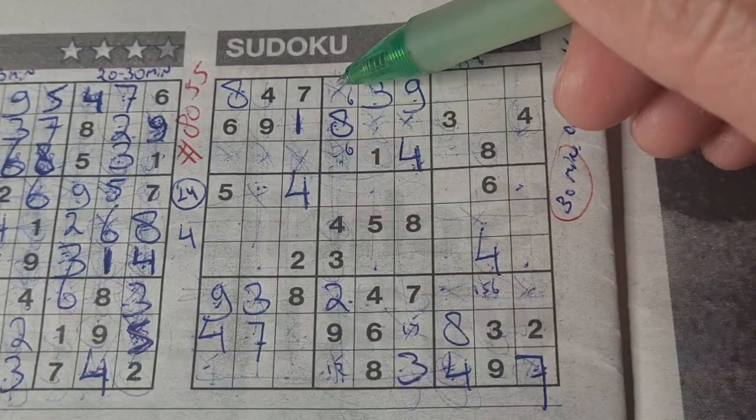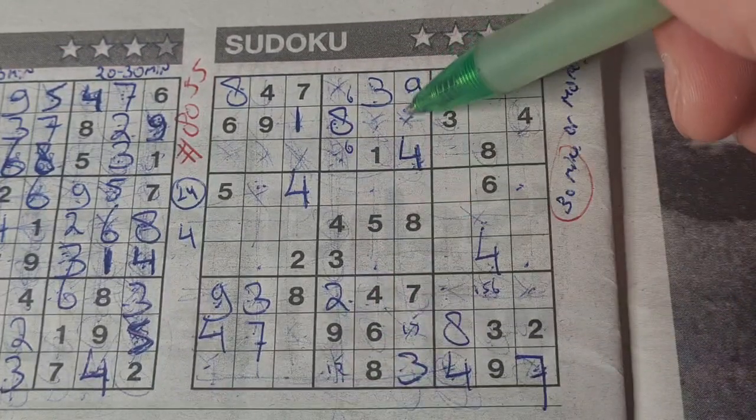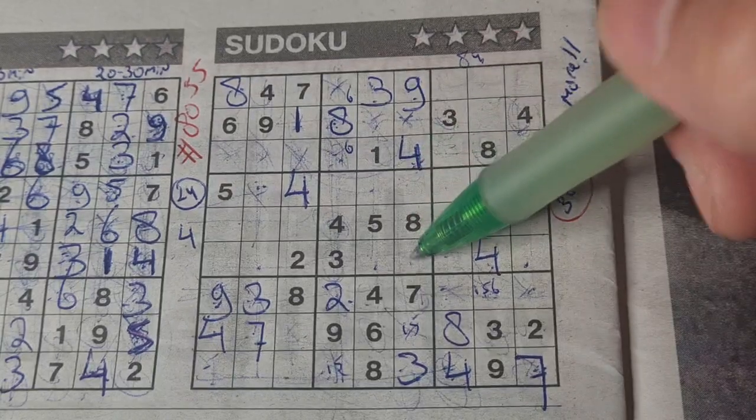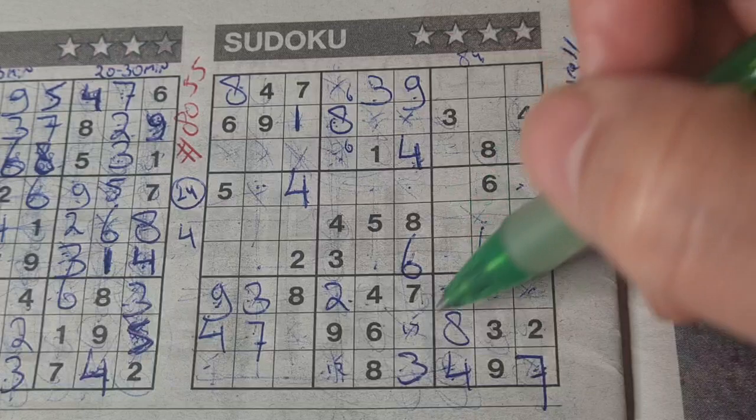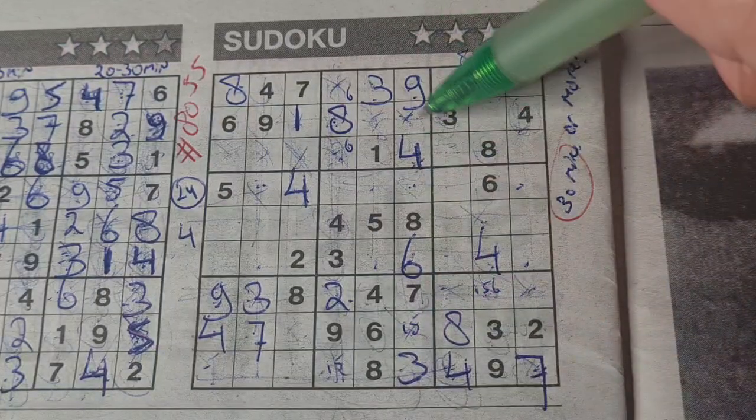6 in one of those two boxes in this column, 6 in the middle column. So in the column next, the only two places left for a 6 should be here or there. We have a 6 in this row, no 6 there, 6 should be there.